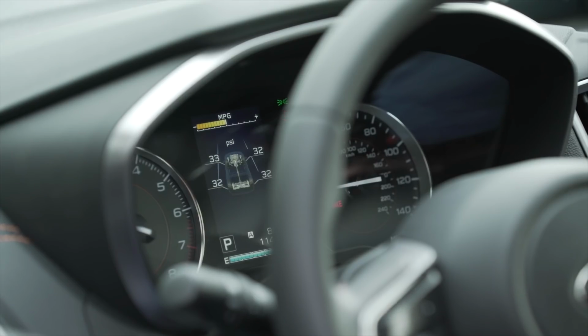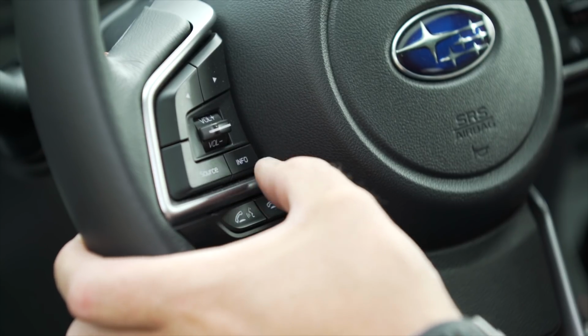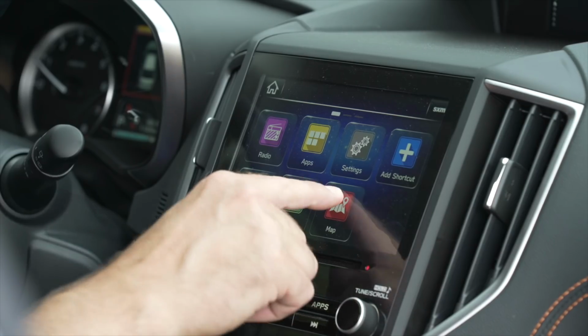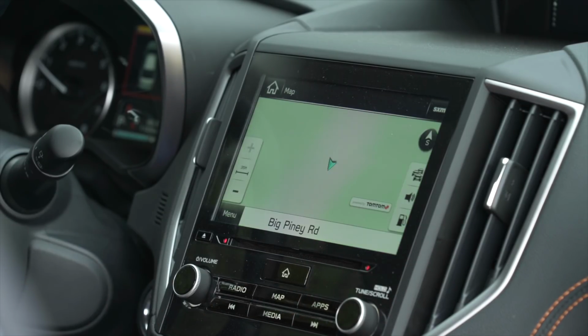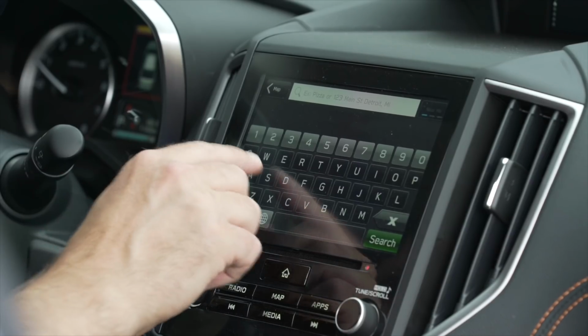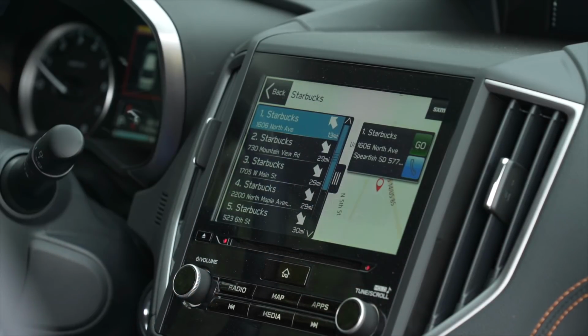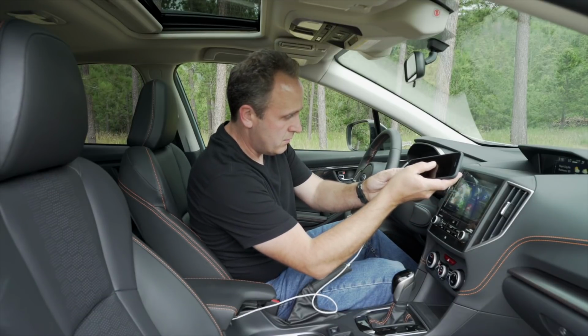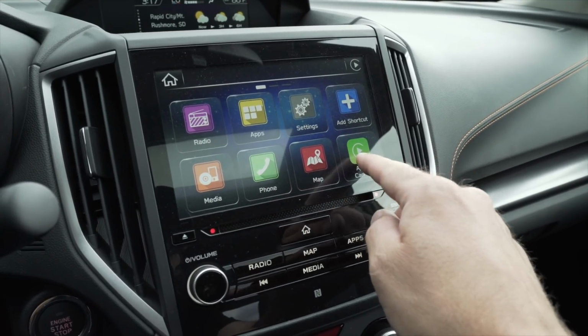Displays are much improved throughout the car. The integrated color information display in the gauge cluster gives you car status at a glance, while the eyeline display shows optional gauges, weather, radio, trip information, and advanced safety system status if your car is equipped with EyeSight. But the real star of the show is the available 8-inch display with TomTom navigation. Not only does this provide advanced integrated maps and search capabilities, it also provides options for both Android Auto and Apple CarPlay, in addition to Subaru's own Starlink apps.